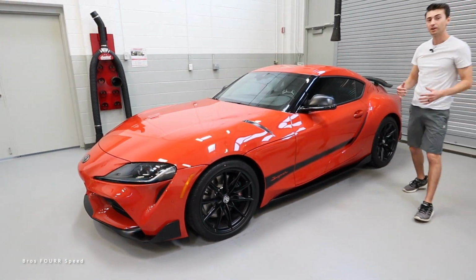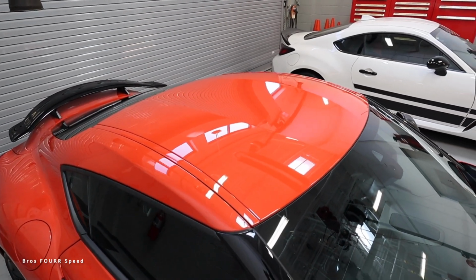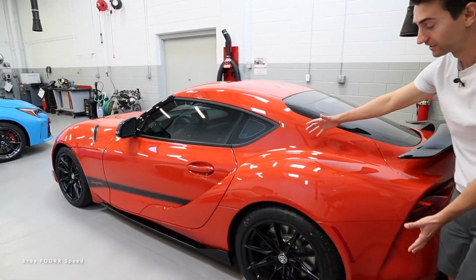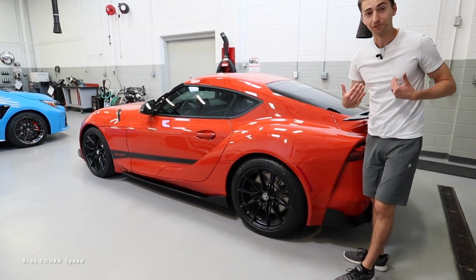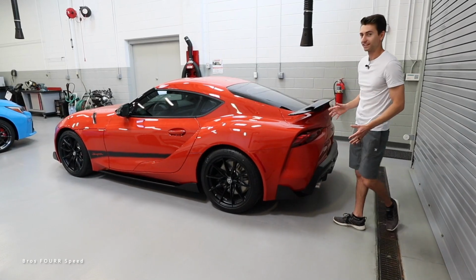Now, if we continue along the side profile, we have that double bubble design on the roof, these beautiful sloping lines, and I love this massive fender flare. As an owner of 2 Supras now at this point, I love the design of these cars. It really just stands out.